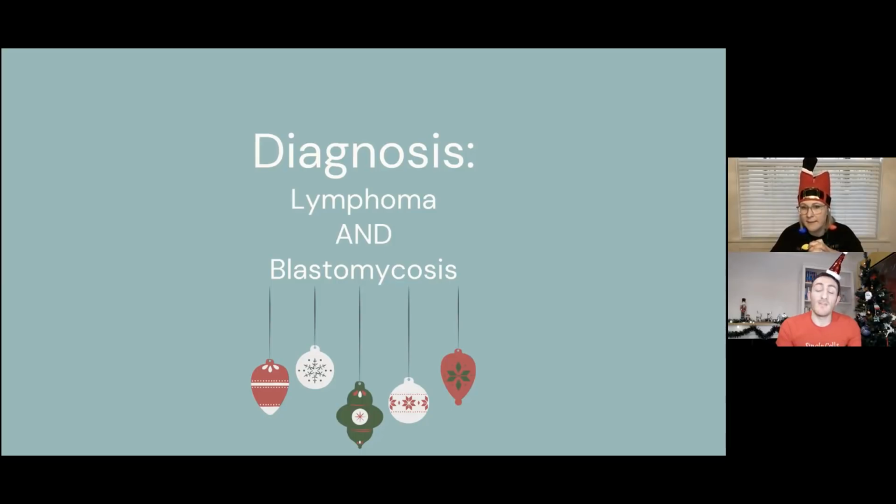Nice. Wow. I never had the combo lymphoma and blasto, but I think two years ago I posted on Facebook a case in a cat with lymphoma and toxoplasma. I thought it was a straightforward lymphoma, then looked a little better and thought, oh, this looks like toxoplasma. Which came first? Was it the lymphoma, or was the cat immunodepressed and then got the toxoplasma, or the other way around? Who knows?